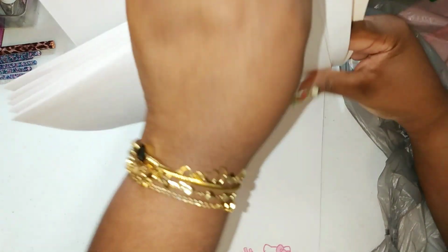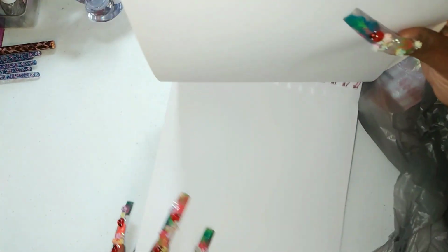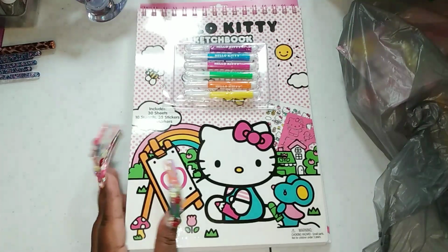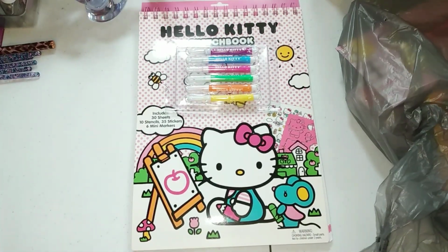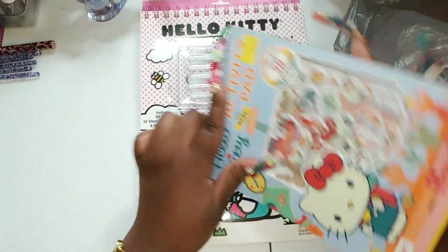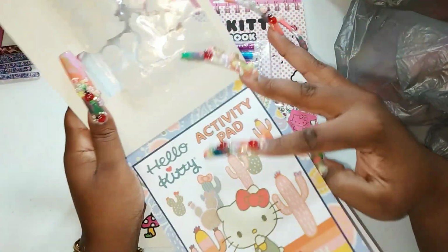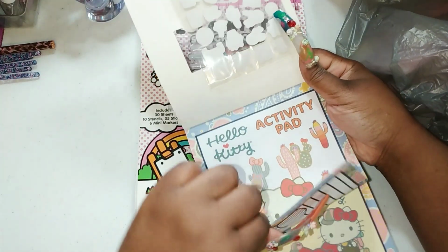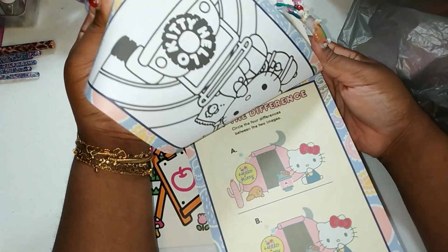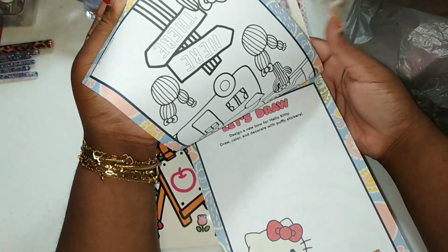So, you know, stuff just to jot stuff down and stuff like that, just to have. And these also had markers that come with it, so I just figured, hey, why not pick up some little stuff. Can't have too many sketchbooks. Stickers, y'all know I like to put stickers in my planner and for school. And little stuff if I'm bored, just something to do, for real. Just cute little stuff.